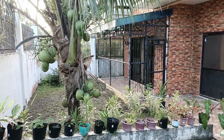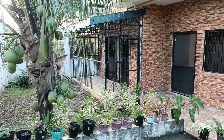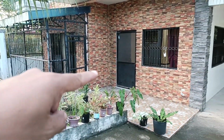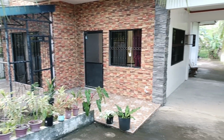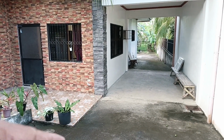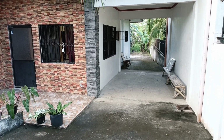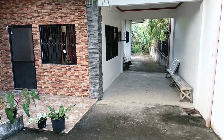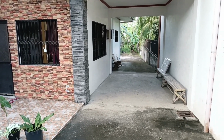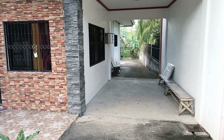So this is the house, guys. If you can see, that is a terrace from the master bedroom, and this one is the main door. Right here is a garage, and this is also a driveway. There's a parking space at the back, so if you have gatherings, your visitors can park at the back. There's a vacant space for parking, right?